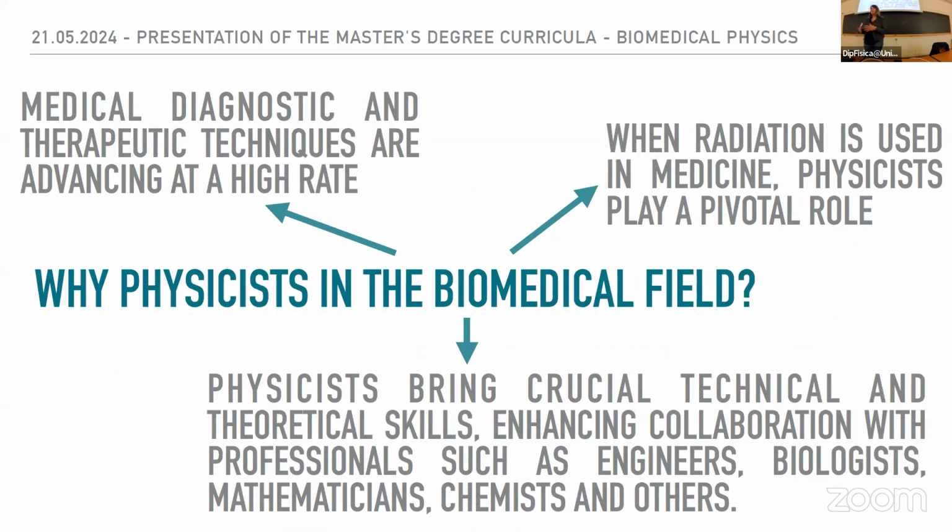Let's say that the medical, diagnostic, and therapeutic techniques are advancing very rapidly. And in medicine, we use radiation. So physicists play an important role because they bring crucial technical and theoretical skills. And these skills complement those of other scientists, let's say biologists, mathematicians, chemists, and so on.